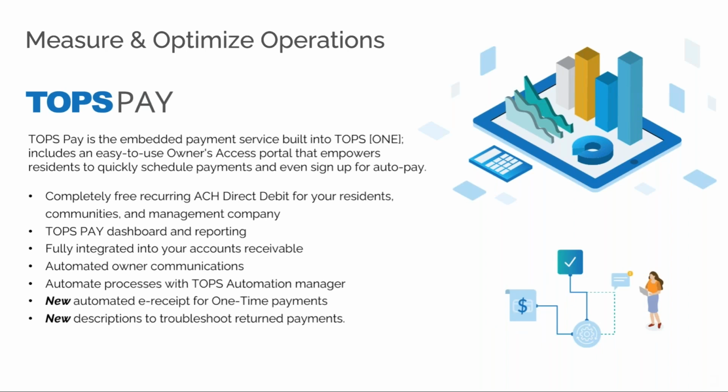Also, one of our favorites, following under the same theme, is TOPS Pay, and we've made some improvements there too. We continue to invest in our embedded payment platform that every TOPS user has access to immediately. This quarter, we added some new features as well as enhanced existing ones, like incorporating an itemized list of charges and balances on e-receipts to keep everyone on the same page, as well as adding additional descriptions to help troubleshoot returned payments. Before, it was some alphanumeric code which didn't mean much to you.